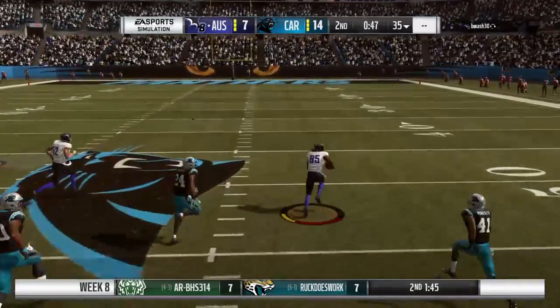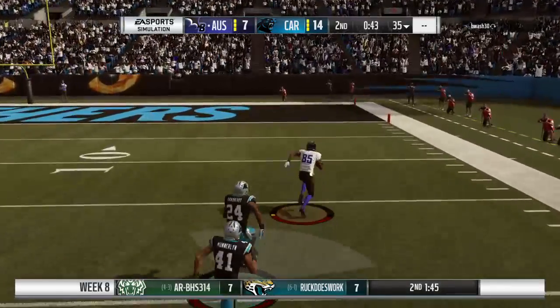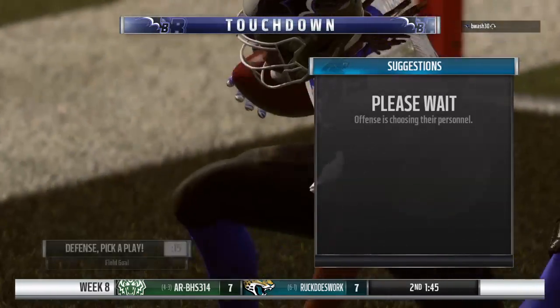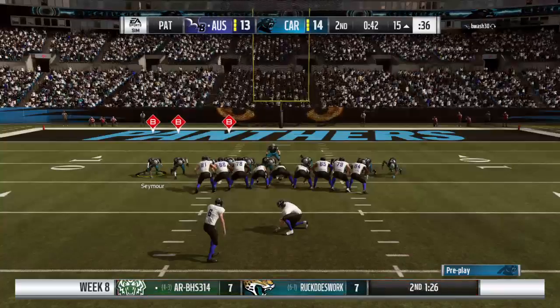And an alley to run. And now look at him go. And this will be a touchdown. In for the score. And his guys are an extra point away from tying this thing up.